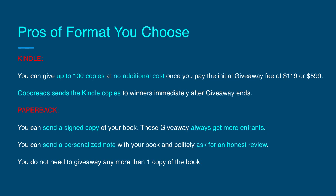So I'm telling you this because when you set up your giveaway to give Kindles, you do not have to pay anything additional for the books once you pay the fee to sign up for the giveaway. So if you chose the standard package, you would pay a fee of $119, and you could choose to give up to 100 copies of your Kindle for no additional cost past that initial fee, okay? So whether you give 5 books away or 100 books away, it's still going to cost you a flat fee of $119. So that's the first plus there, that there is no additional cost for the books.